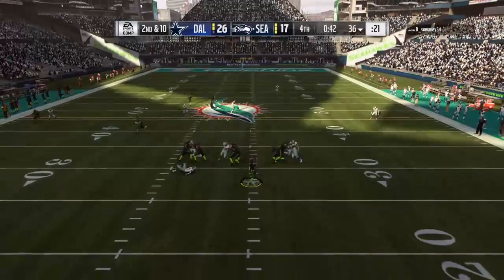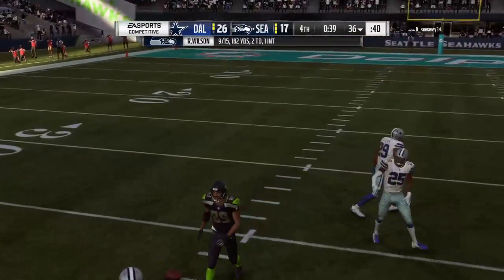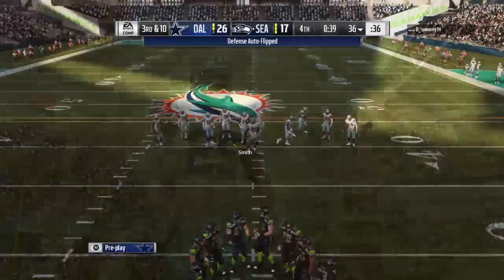Throwing now is Wilson. Now a desperation throw deep downfield. And the hit jarred it loose. It's incomplete. Big play coming up.